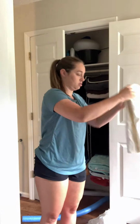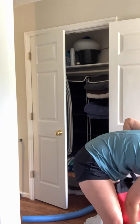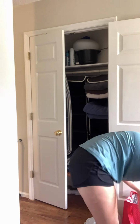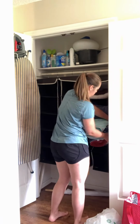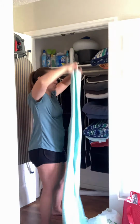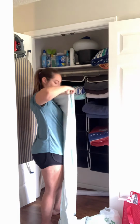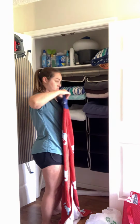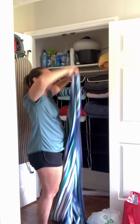I decided to go back through and go through my stuff one more time. I think I had kind of got a little excited and started to just throw stuff into the bins. And so I went through some of my bags, because I have an insane collection of bags, and realized that I needed to go back to my towels. I hung them up. I folded them differently and hung them up a little bit differently to help me save some space.